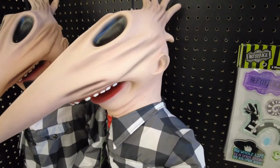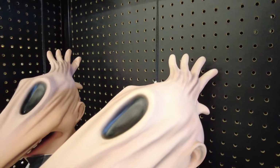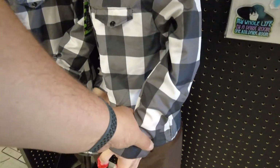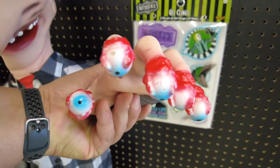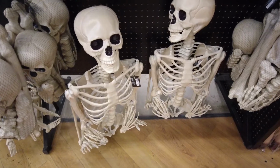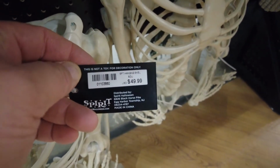If you remember, he stuck his hand in the back of his head and stretched the back of his skull out and then pulled on his nose to make his nose really long. And if you remember, his hands have eyeballs on them. How cool is that? You'll also find a couple of posable skeletons here as well, and these guys run $50.